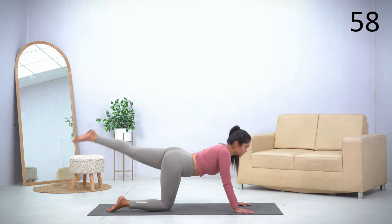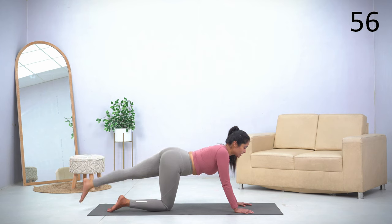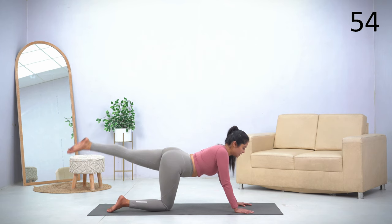If you're not strong with it, you can do this exercise to get there slowly and steadily.